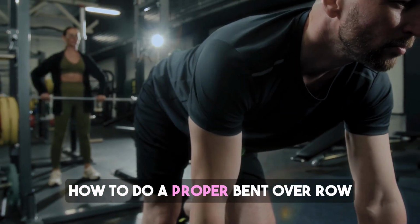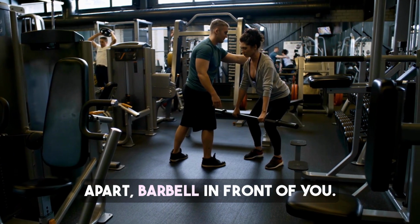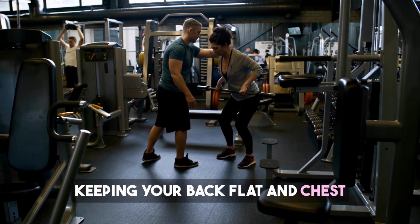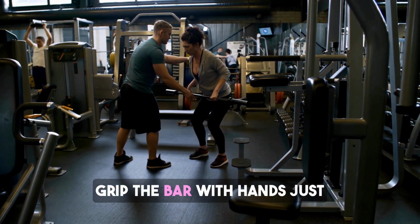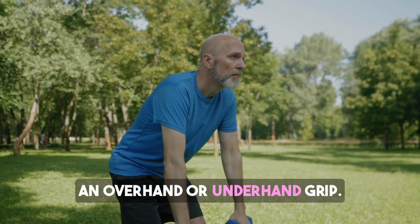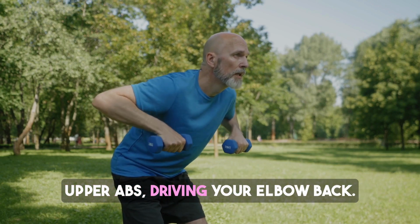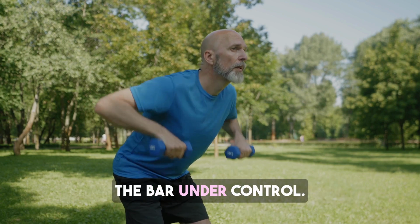How to do a proper bent over row. Stand with feet shoulder width apart, barbell in front of you. Hinge at your hips, not your waist, keeping your back flat and chest up until your torso is about 45 degrees to the ground. Grip the bar with hands just outside your knees, using either an overhand or underhand grip. Row the bar into your lower chest or upper abs, driving your elbows back. Squeeze your shoulder blades at the top, then lower the bar under control.